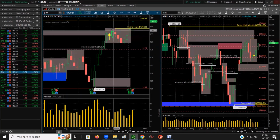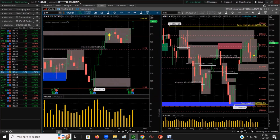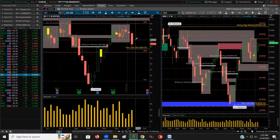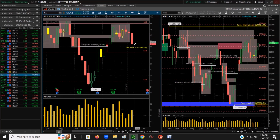JP Morgan, another financial. Green, higher high, higher low. Broke above this consolidation. Took out that swing high. Nice turnaround. Coca-Cola. Oh, another loser. Look at that. Red. Lower high. It did take out and made a higher high, and then failed, reversed, and made a lower low. Closed below this consolidation. That's terrible. Yep, another loser.